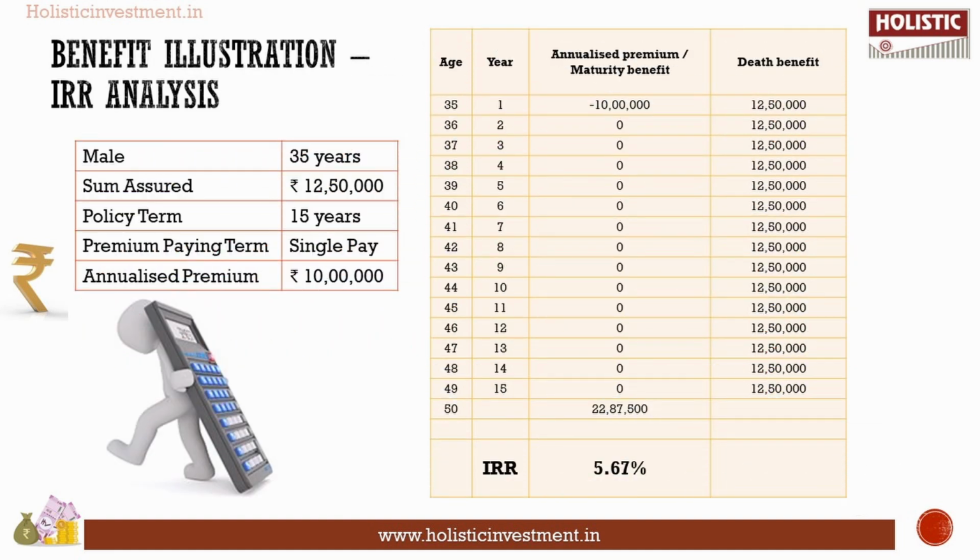Next, the calculation part. HDFC Life Guaranteed Wealth Plus plan allows you to choose the cash flow that suits your needs, offering either the lump sum variant or the income variant. However, simply examining the cash flow pattern is not enough to determine the plan's suitability. Let's delve into the internal rate of return calculation for the HDFC Life Guaranteed Wealth Plus plan.